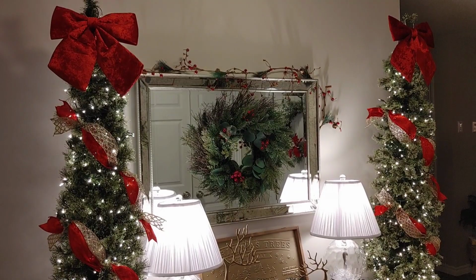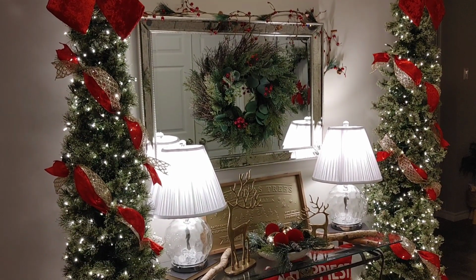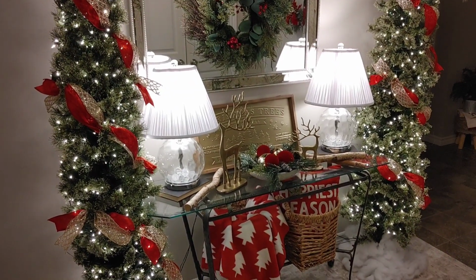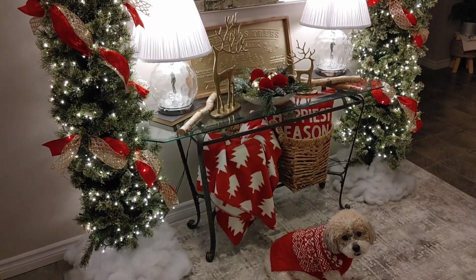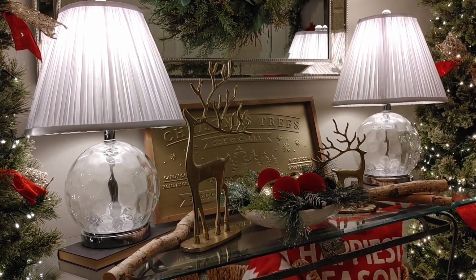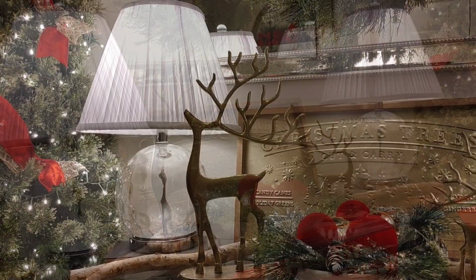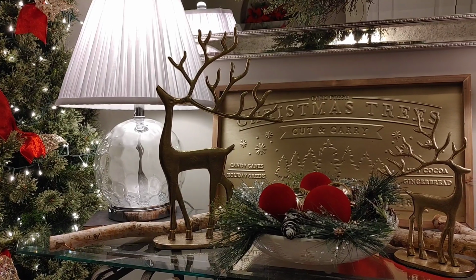Let's get started. I really wanted our entryway to feel warm and welcoming and just so festive for the Christmas season. I did add these two gorgeous pencil trees that I got from Michael's, and I really wanted to keep a lot of gold and red and wood tones in my decor this year, and I feel like it adds such an elegant feel to the space.